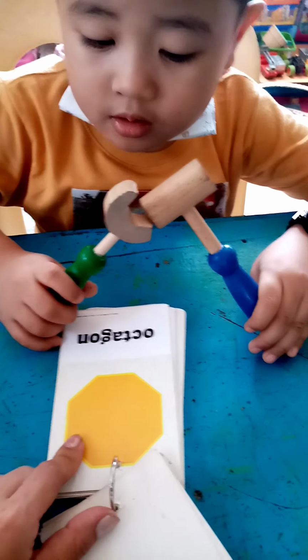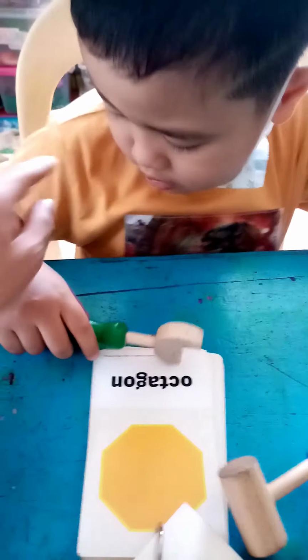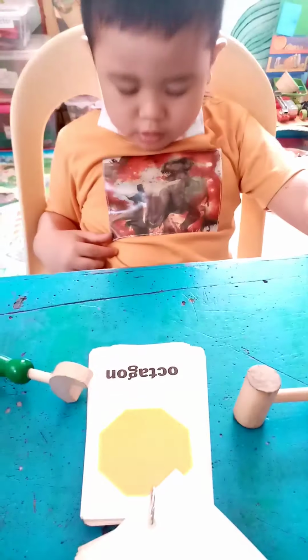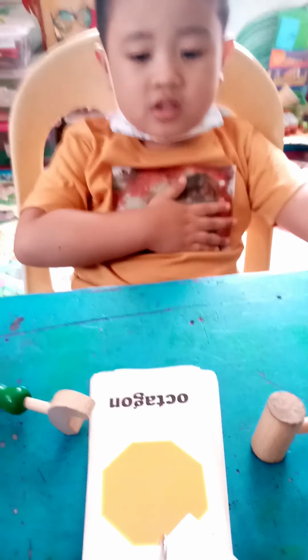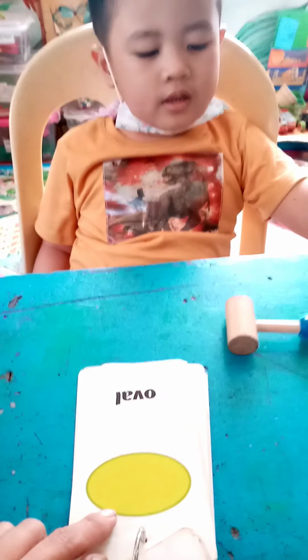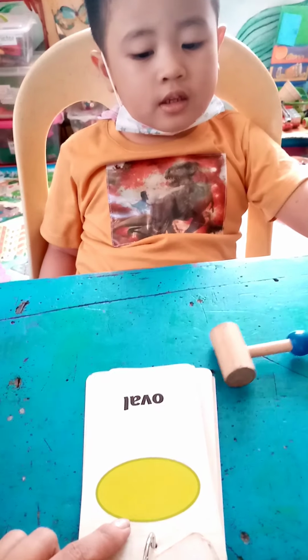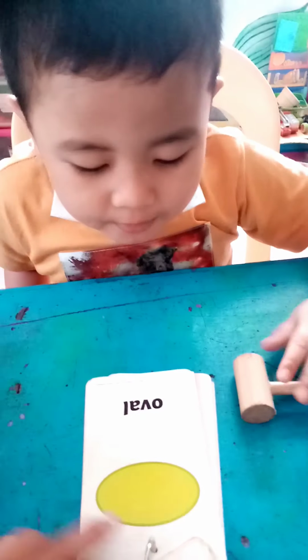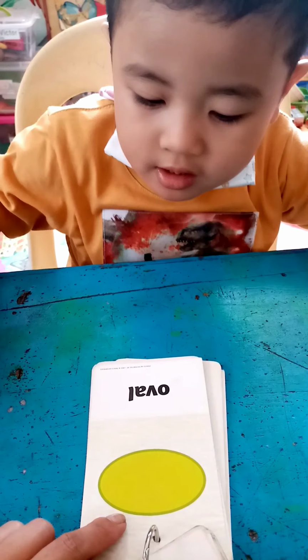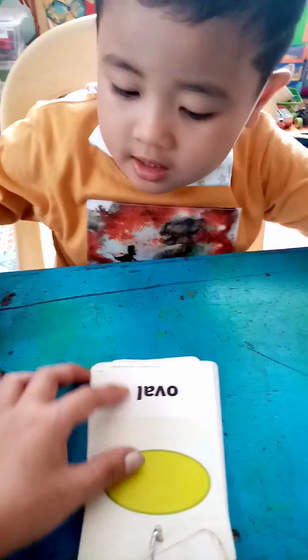Oh. Octagon. It's like the color of your shirt. Yes. And shirt and clothes. What's that? It's a dinosaur. Look at this dinosaur. There's the T-Rex. Oh, what shape is this? I know it. It's like an egg. It's like a plate. It's a mirror. Yes. This shape is oval. Can you say it? Oval.